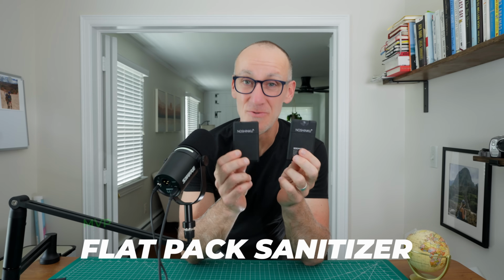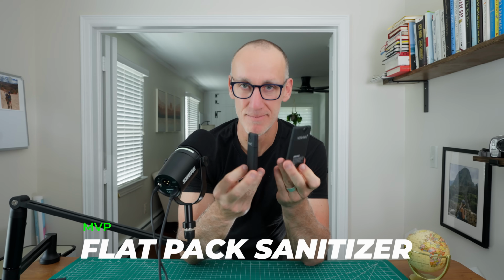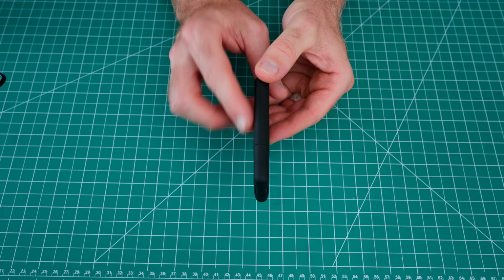I've talked about these a few times and I absolutely love them. They are tiny, take up almost no room, and are flat pack hand sanitizer sprays. Now they are also refillable, so you can just snap off the top and then refill the hand sanitizer. The reason I love them so much is because they're small, compact, and flat.